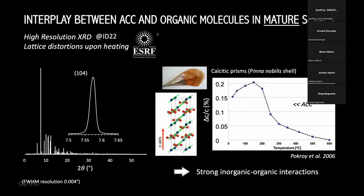Okay, so about the role of organics. So this is a pinna prism, calcitic pinna prism, which shows, as in many of the different minerals, lattice distortion. So how do we measure lattice distortion in calcite? Again, we need quite high resolution XRD data, and this you unfortunately obtain only at the synchrotron, because you need very good results, so a very thin half width at half maximum, to be able to perform good Rietveld refinement and extract the lattice parameter.